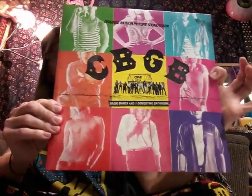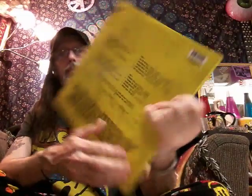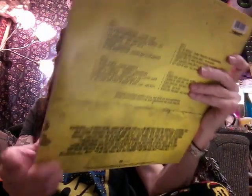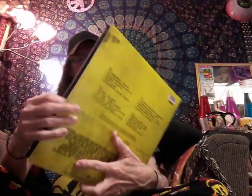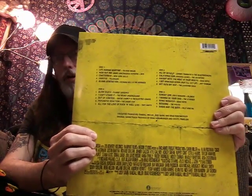The first thing I got, vinyl-wise, is this soundtrack to CBGB, the movie. I have this movie, and it's an awesome movie. It's really, really good. I didn't know there was a soundtrack, especially on vinyl. I mean, it stands to reason there would have been. It says, 50,000 bands and one disgusting bathroom. And this is a double album. And I wanted to get this not only because I like the movie and probably anything on the soundtrack would be good, but it has quite a few obscure songs from bands you know, and then some bands you don't know.